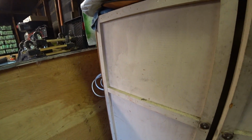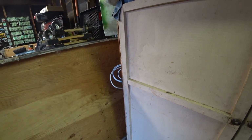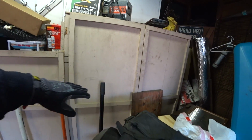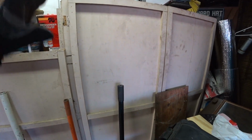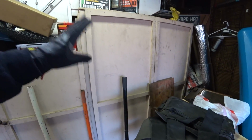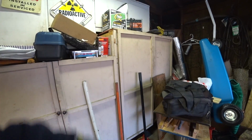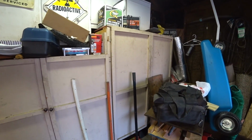But I don't do that work anymore. I haven't done that work in a long time. So I'm going to call some of my friends and tell them to just come take this stuff. And then this section over here, there's mower parts and automotive parts in there. Lots of stuff. Of course, I'm willing to just give all that stuff away. I don't need any of it.